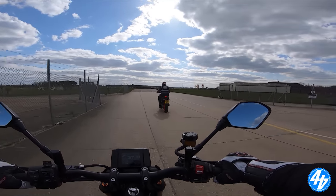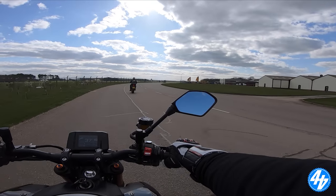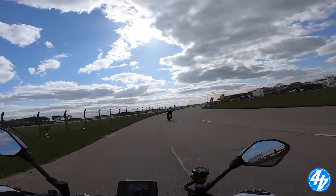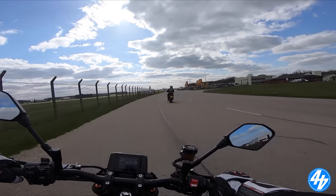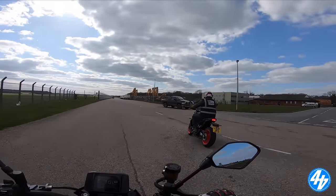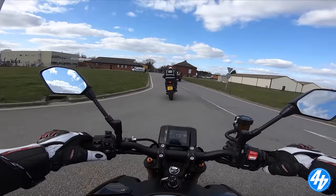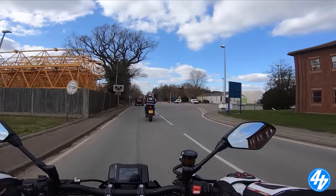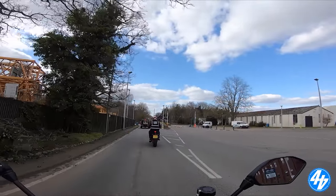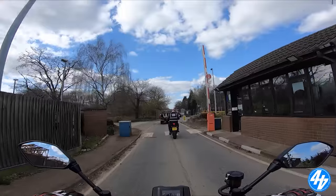What would I change on it? I don't know. Maybe I'd stick heated grips on it, but I'm only saying that because it's a cold day. Oh shit, we're going that way. If this launch had been in Portugal, like the last MT-09 launch, I wouldn't even be thinking about heated grips. I don't know how you could make this bike better, other than turning it into an MT-10 if you was desperate for a load more power, but you don't need a load more power.